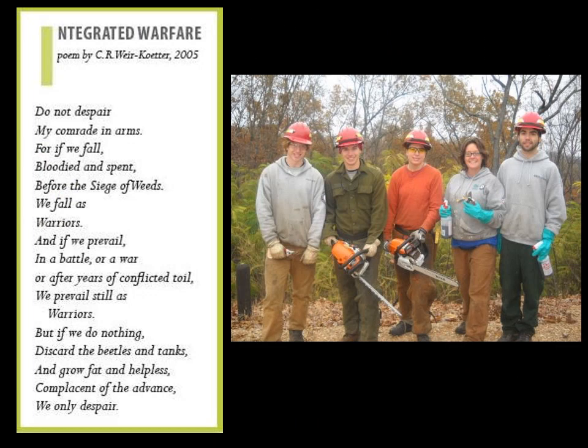Although the battle against invasives seems overwhelming, I leave you with these words of inspiration. Do not despair, my comrade in arms, for if we fall, bloodied and spent, before the siege of weeds, we fall as warriors. And if we prevail in a battle or a war, or after years of conflicted toil, we prevail still as warriors. But if we do nothing, discard the beetles and tanks, and grow fat and helpless, complacent of the advance, we only despair.